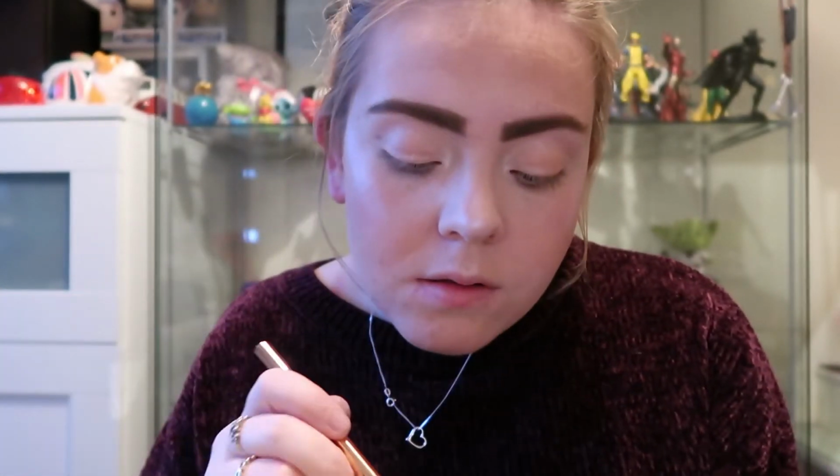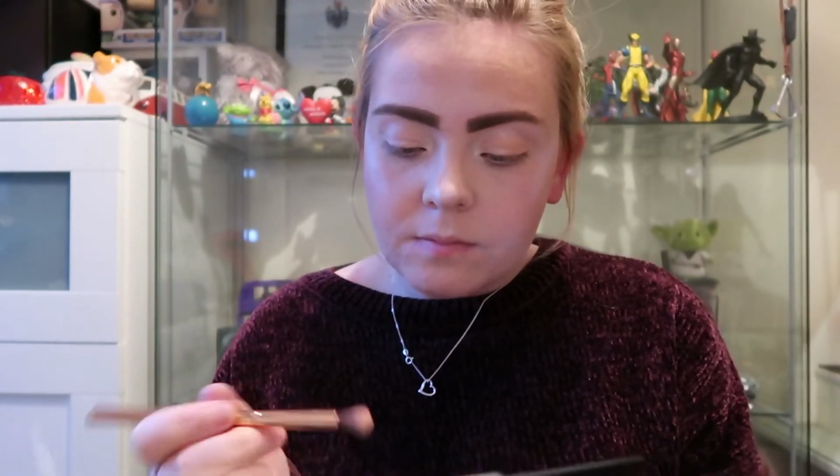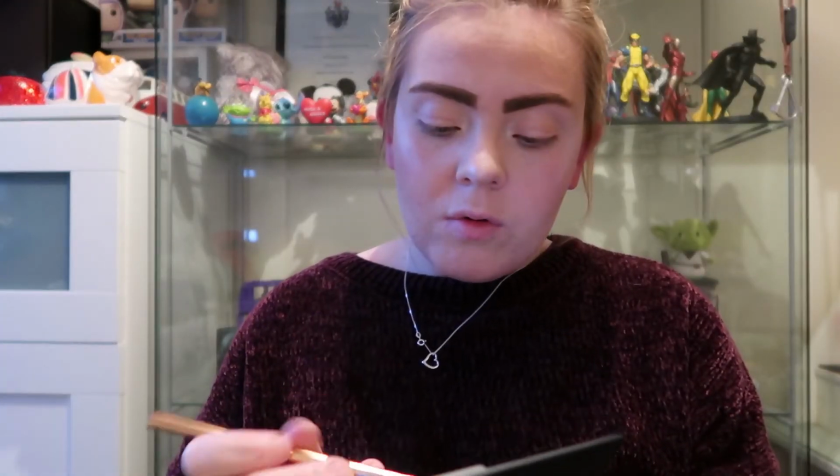This is going to be quite a subtle look. Yeah, this pink is very light. Okay. Don't think I'm going to get the look I kind of have in my head, because the colour's a lot lighter than I thought. Okay, so I'm going to take the darker pink colour and just put that in the crease on the outer corners.